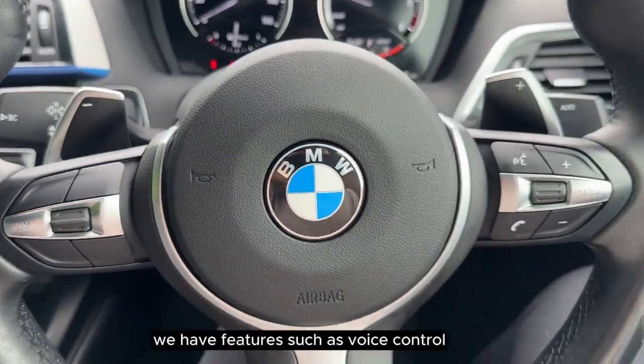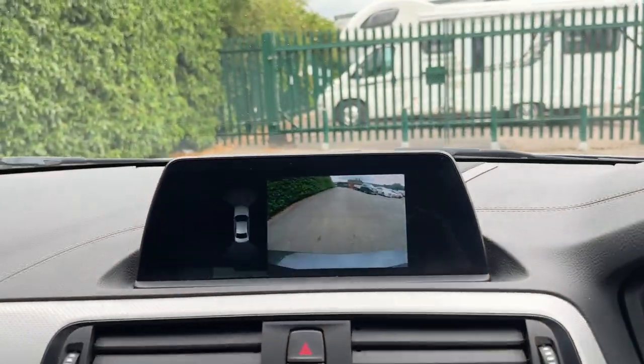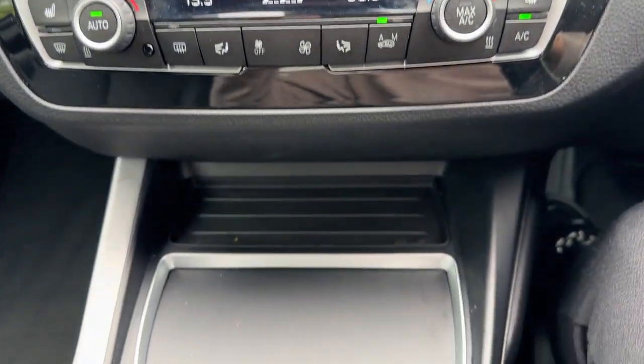On the steering wheel, we have features such as voice control and cruise control. We have a reversing parking camera, heated seats on either side.